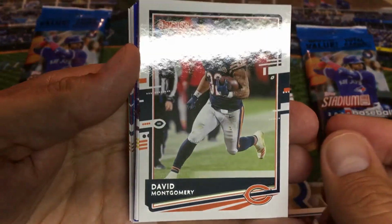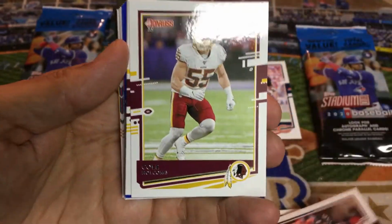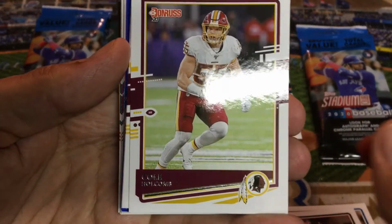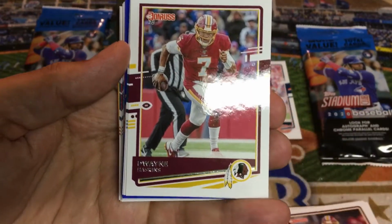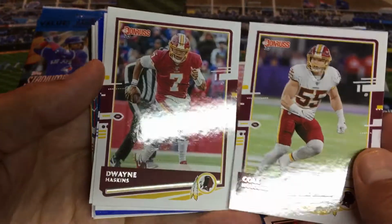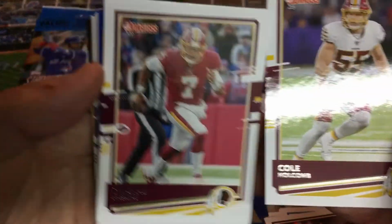And then we have another running back of the Chicago Bears, David Montgomery out of Iowa State. Cole Holcomb, can't say I know a whole lot about him for the Washington football team. What is it with, this is the 3rd time I've had 2 players from the same team back-to-back. Like we had the 2 Bears, we had the 2 Patriots, and now we have the 2 Redskins.